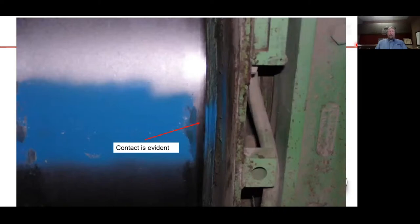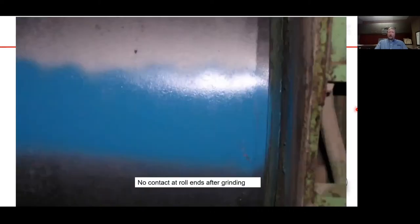So when we grind the rolls, we paint a stripe along the ends and we touch them together, and where the paint is rubbed off is where it needs to be ground. Here you can see that the end is a high spot and needs to be relieved. So we grind the roll, paint another stripe, touch the rolls together, and you can see that the roll has been sufficiently relieved at the end.